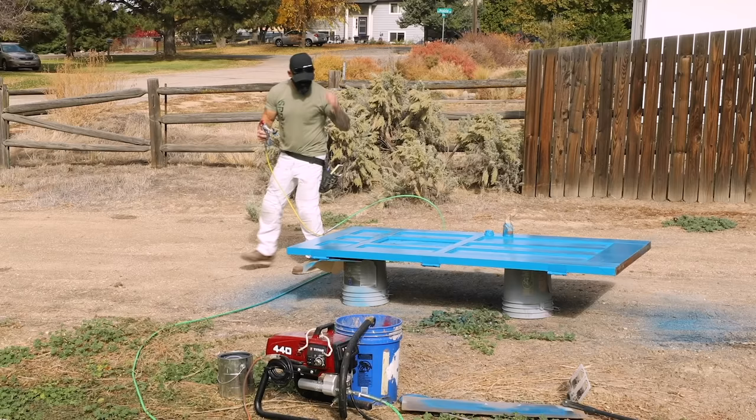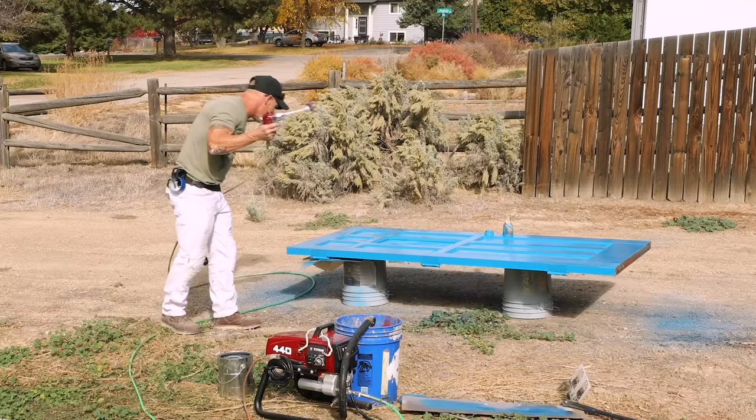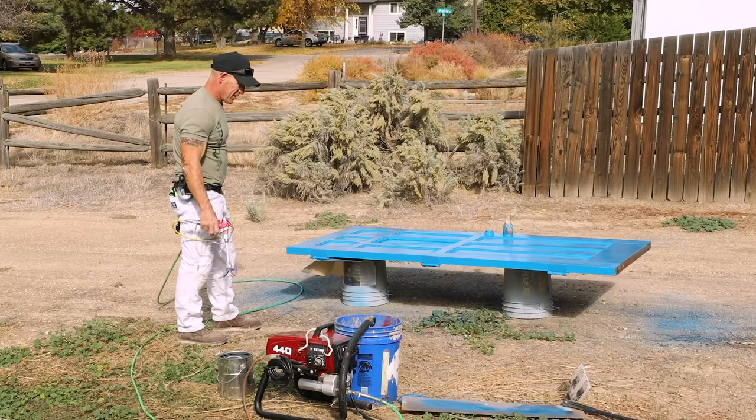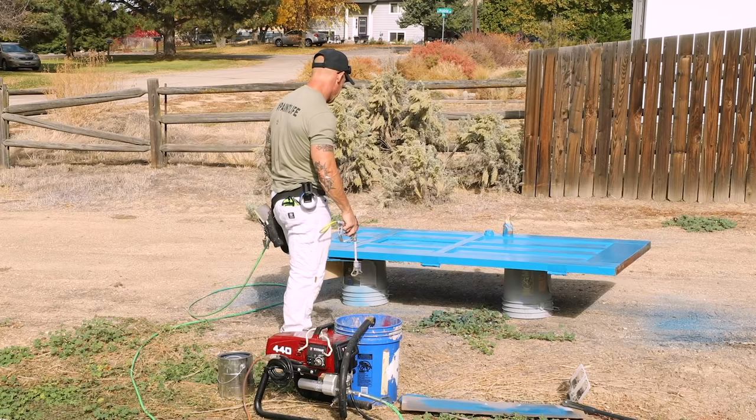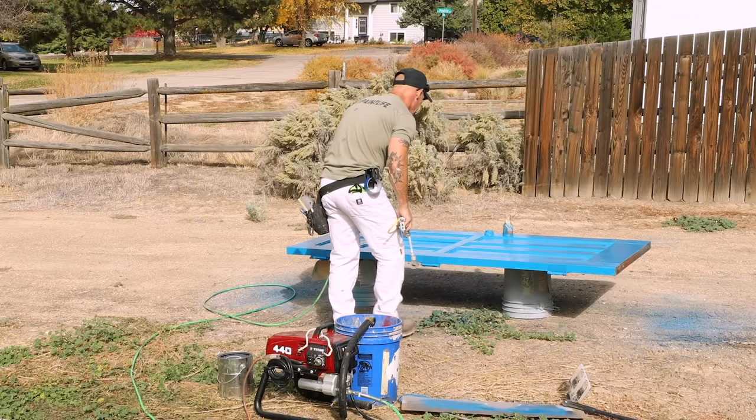I do gotta say, for a vibrant color, that is absolutely incredible coverage. PPG has nailed it on this one. That's for sure. Could almost get away with one coat on that. There's a lot of edges and angles and stuff.